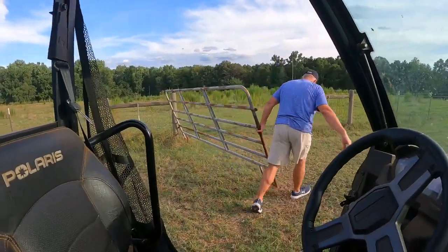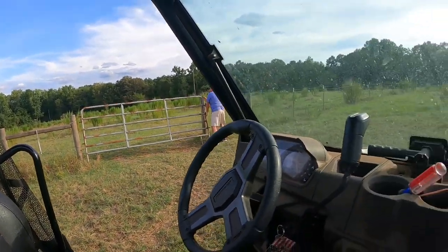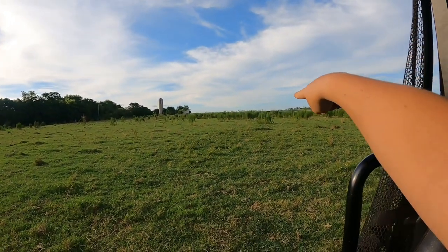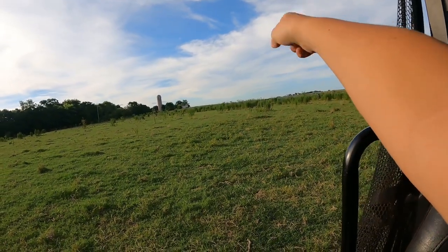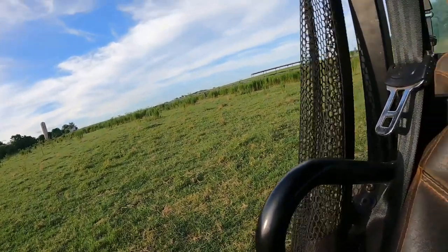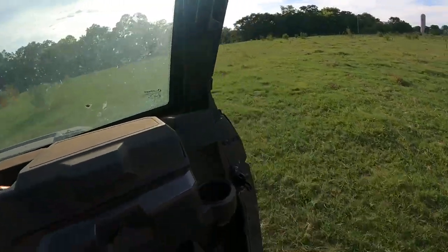I'm shutting this gate right here so they can't get into the lower part, to where they can just be in that part that's over there, past that fence right there, way over yonder, to where they can get that good short grass that's good and nutritious right now.